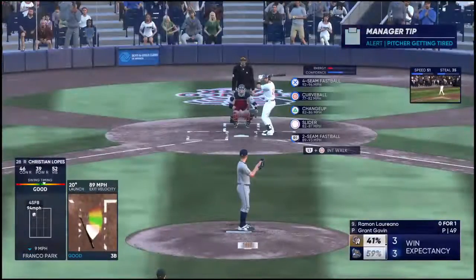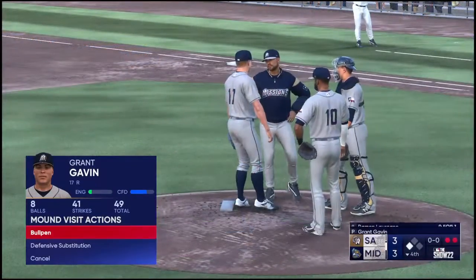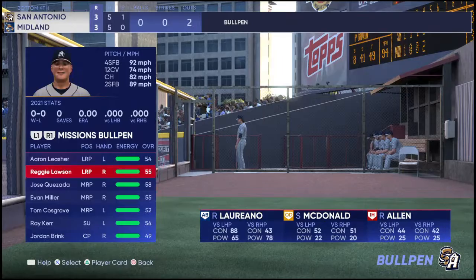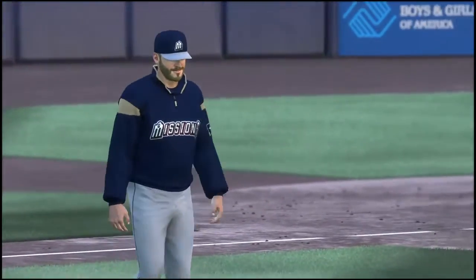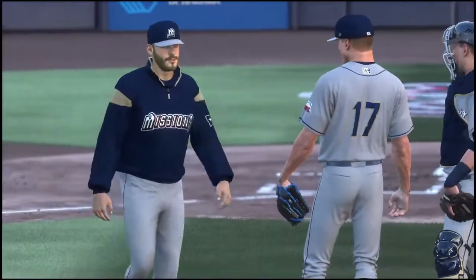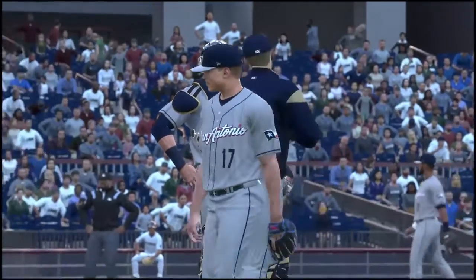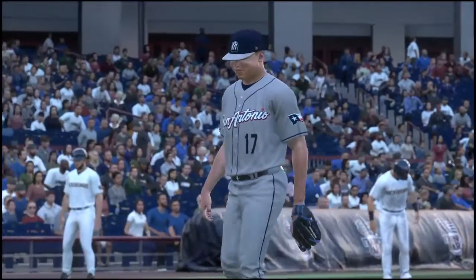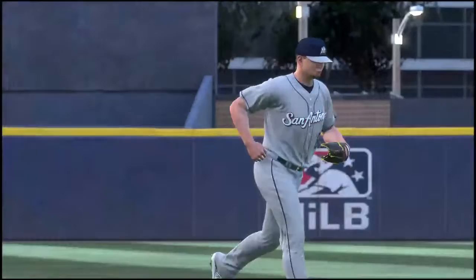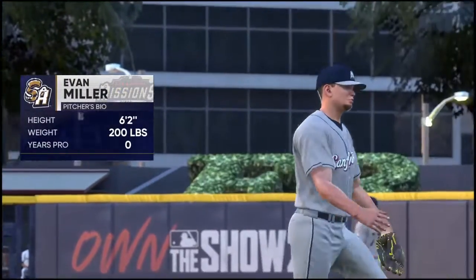Here's Ramon Laureano, the batter. Now time is called here. Pitching coach on his way out to the mound. Here comes the skipper, and we're going to see a pitching change in this spot. Grant Gavin will depart. We'll be back in a minute with a new arm on the mound. Pitching change here, Evan Miller. And little room for error with a runner on third.